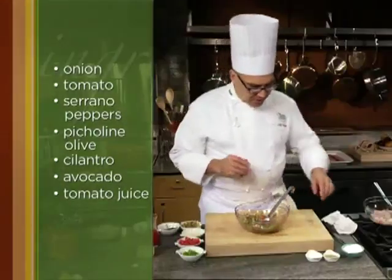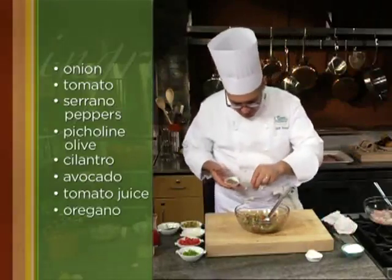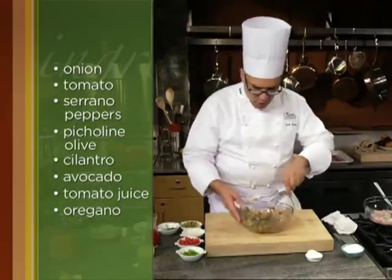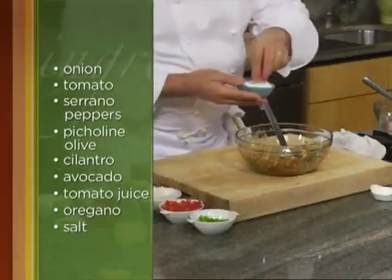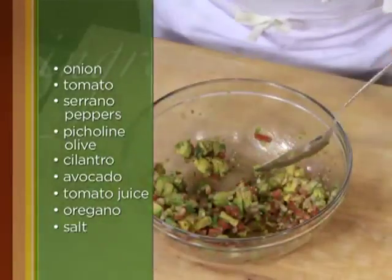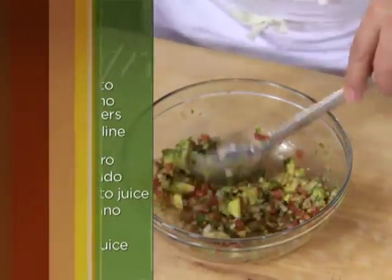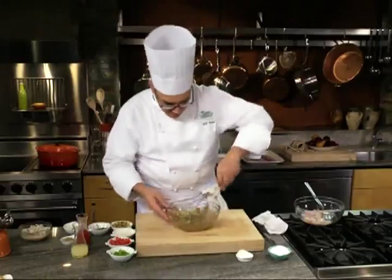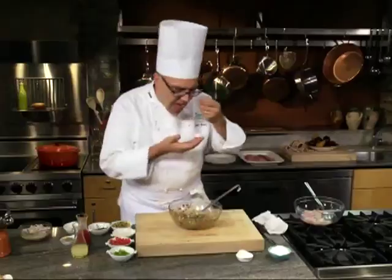It's time to season it. I've got some dried oregano. This is Mexican oregano. It's really delicious. It reminds me of fresh marjoram, the Mexican oregano. I'm going to make sure that this is seasoned properly with salt as well. And then dress it with just a little bit of lime. Now, go easy because we've got a lot of lime juice on the fish already. And we'll taste this, see how we like it.